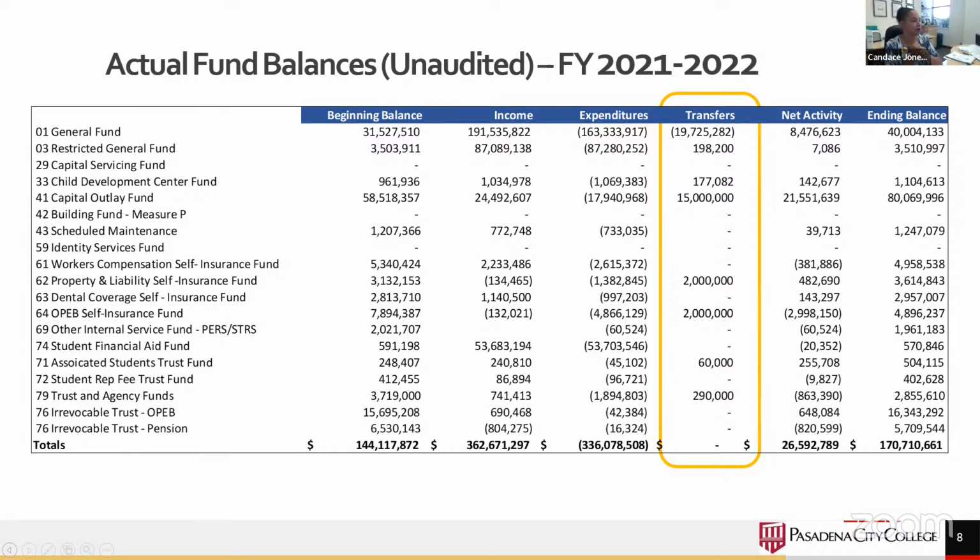Okay, so this is the exact same slide that you saw just a moment ago, two slides ago, but this one I really like to dial in and talk about when we're making transfers and contributions out of the unrestricted general fund into other funds. So it's important that we talk about those things. There's a total of 19, and some of these we actually really anticipate and plan for, and then we show them as transfers at the end of the year.